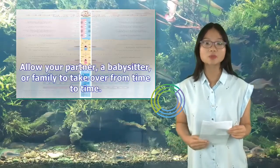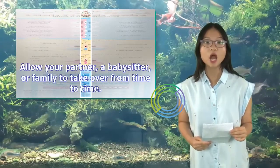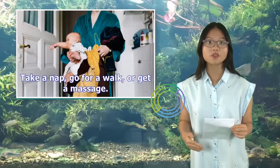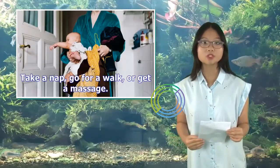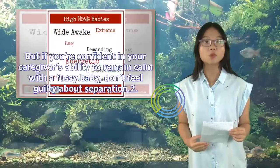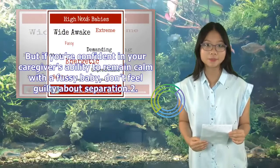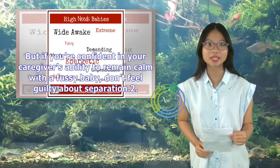Allow your partner, a babysitter, or family to take over from time to time. Take a nap, go for a walk, or get a massage. Yes, your baby may cry the entire time that you're gone, but if you're confident in your caregiver's ability to remain calm with a fussy baby, don't feel guilty about separation.